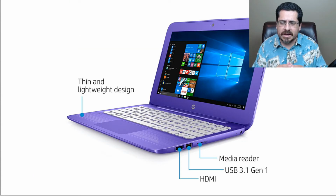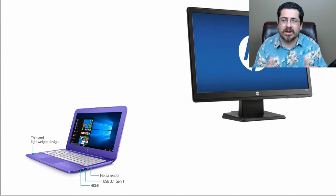Now here's the purple version. Same thing. Again, this is extremely lightweight. Let's look at the ports on the other side. It has a USB 3.1, which of course is backwards compatible, so any USB device will fit in there just fine. It also has an HDMI port. It has a media reader. It doesn't do a whole lot. It's a kind of small, one size, just for the little standard flash or SanDisks. I don't know if you'll get a whole lot of use of that these days with Bluetooth, but a very important port is the HDMI, and that allows the laptop to actually get connected to a much bigger monitor.